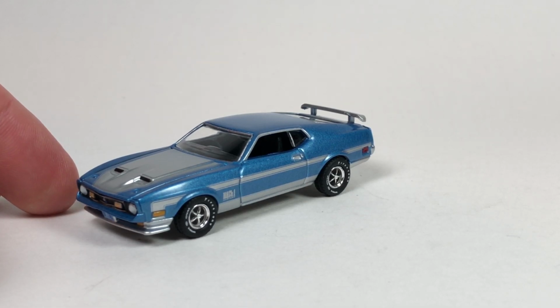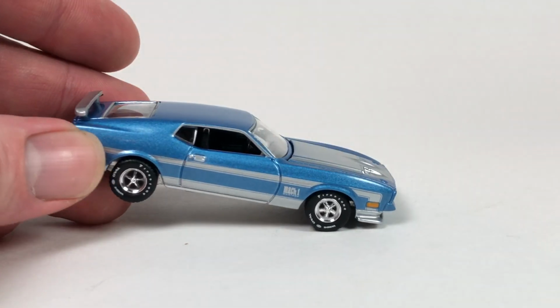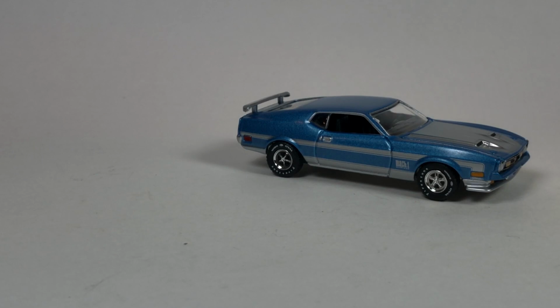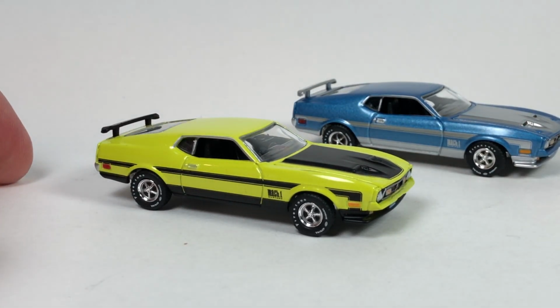These were limited to 3,984 pieces each version. So this is version A, your medium blue poly, and then we get it in version B in bright lime.